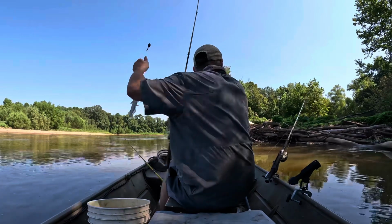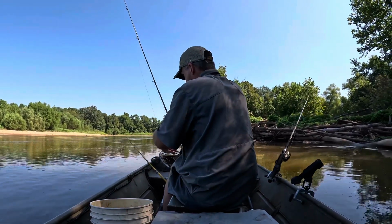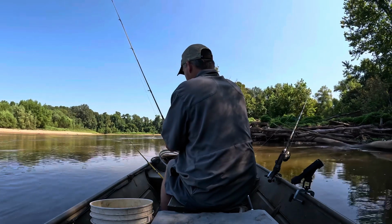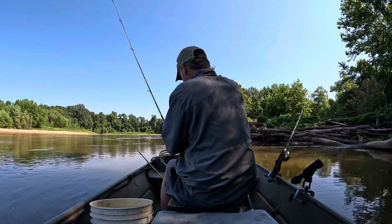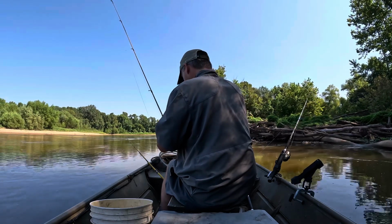Aggravating. There must be a million of these things in this river. You try to catch brim, you catch these suckers.